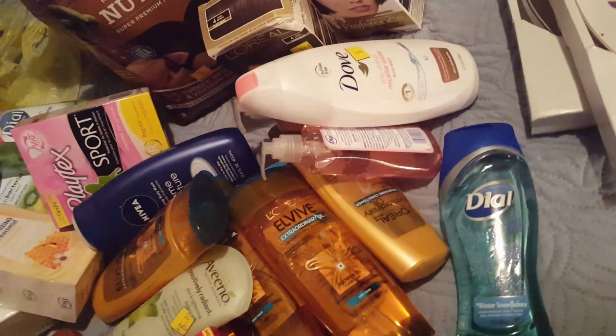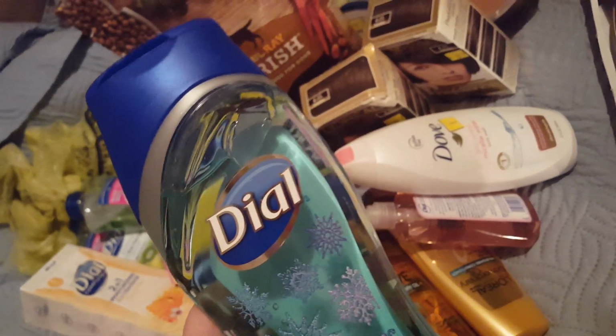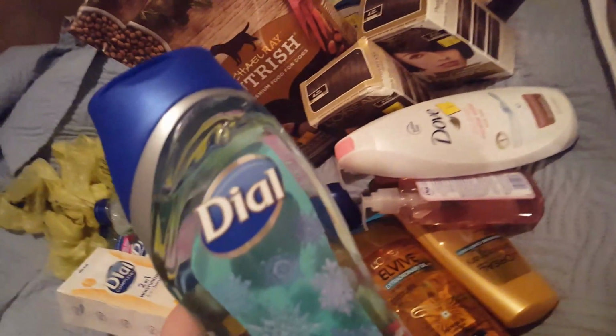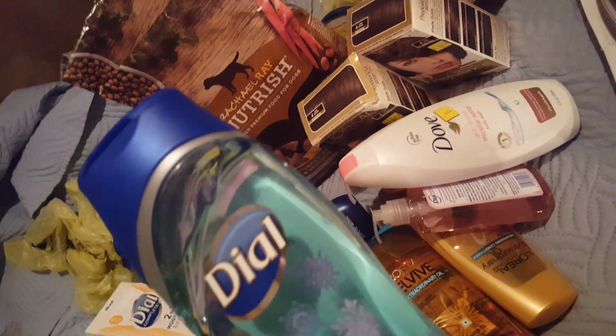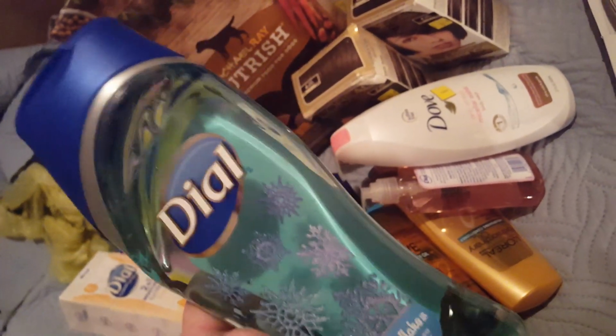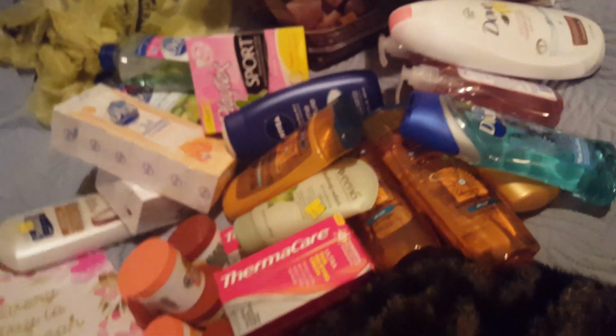Alright, I think that about... Oh, the Dial. This was $3. Well, not $3 actually. It was $2.70, again, with $1 off, making it 70 cents. Yep. At least I think I'm right, guys. Like I said, the numbers are swimming at this point. It's a bad thing about the clearance. Everything begins to jumble together after so many transactions.